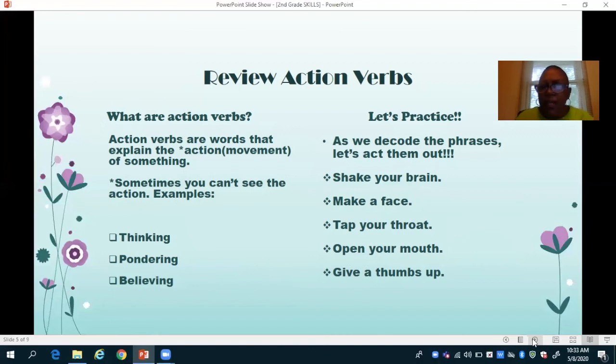Now, sometimes you can't see the action in a particular word that is considered an action verb. For example, thinking. You may see a person doing this and you're assuming that they're thinking, but you can't actually see what their brain is doing or saying to them. But thinking is an action verb. So is pondering. When you're trying to make a decision, should I do this? Should I do that? See, my head is moving, but you don't know what's really going on inside. Believing, like love, believing in something, you can't see it. It's like an emotion, it's a feeling, but it is considered an action verb, okay?